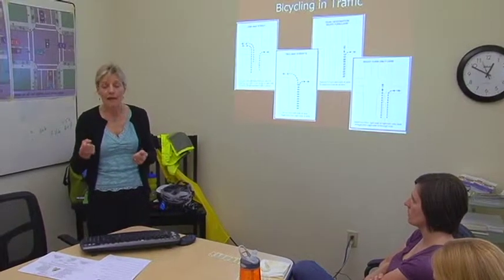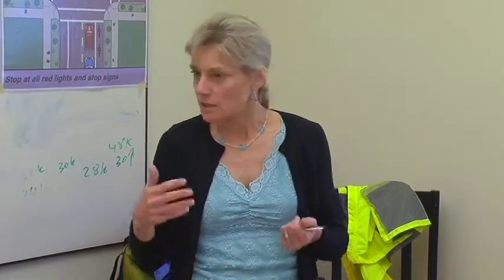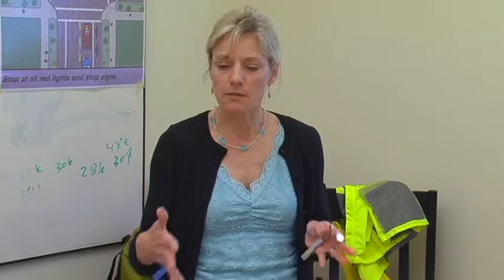I think you don't have to, it's not legal. I think it's safest to get off and walk your bike across an intersection. That includes driveways, that includes entrances to businesses. That's just too much getting on and off my bike for me, so I'm just going to stay out in the street. But definitely, regardless of whether you are comfortable riding in the street or on the sidewalk, go with the flow of traffic.